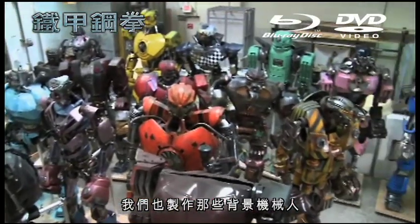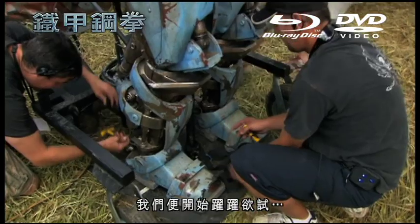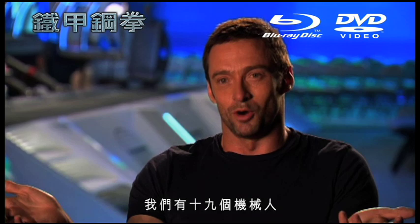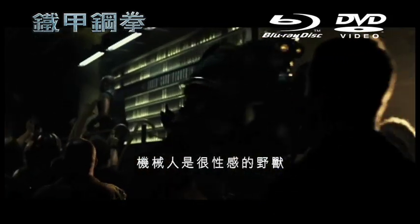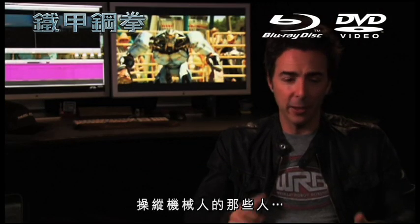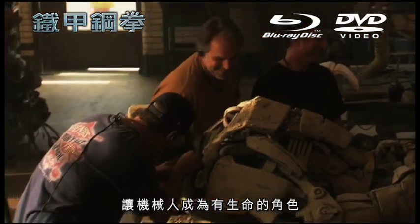We also built all those background robots. So we had to pack it all up and go up to Michigan. When you get there, it's time to jump in and bring these things to life. We have 19 robots, each with great personality. Each one has their own mystique, a whole kind of story behind them. The robots are very, very sexy beasts. And I've got to tell you, these puppeteers who operate them are actors in their own right. They're actually SAG actors because these guys make this a living, breathing character.